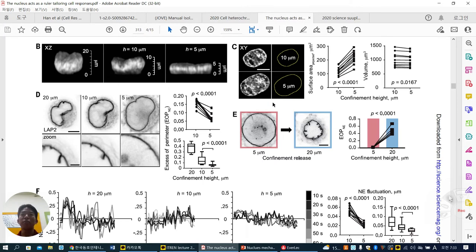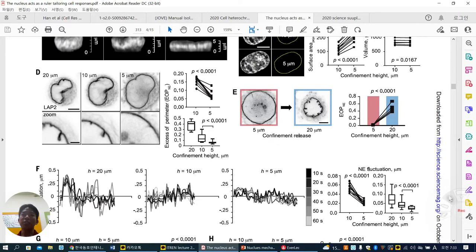Okay? And then this is 5. When they release the compression, you can see this kind of 4D structure, many, many things, around 40 or 50%. This means that originally the cell has this kind of 4D structure to prepare for any external force environment. So they want to say that this 4D nucleus membrane can act as a sensor of the external force. While they are stretched, the nucleus can feel, oh, I am under pressure, so I have to do something.